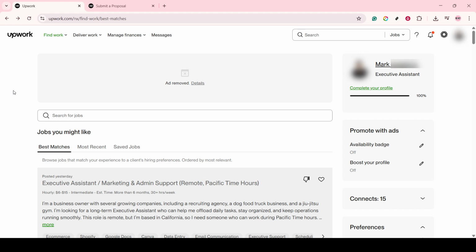First, you'll want to navigate to your UpWork dashboard. Here, you'll see a drop-down menu labeled Connects. Connects are essentially the currency used on UpWork to submit proposals, so it's important to keep track of them.